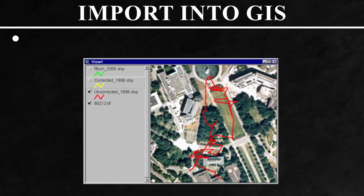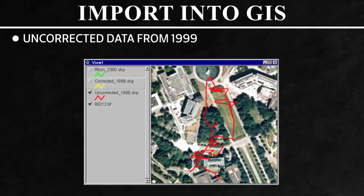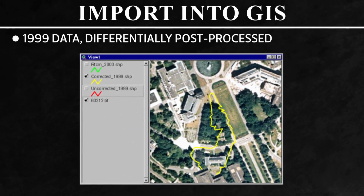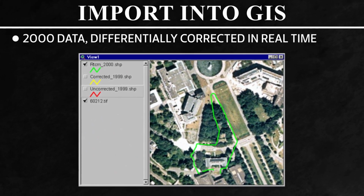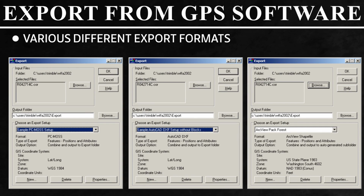Import into GIS: uncorrected data; 1999 data differentially post-processed; 2000 data differentially corrected in real time. Export from GPS software in various different export formats.